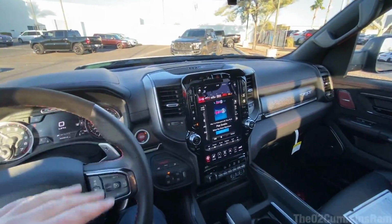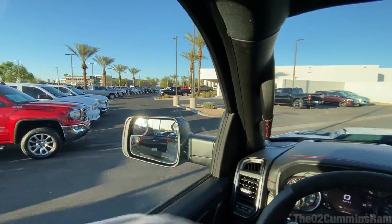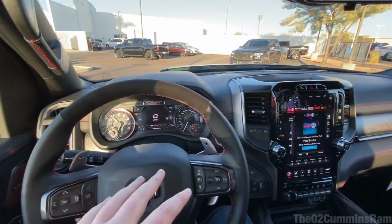I want to go over real quick what I customize in pretty much every single truck, because the thing about the Rams is they're so much more customizable than the Fords, the Chevys, every other brand. Like, you can change so much in these trucks, and I just want to go over that real quick and show you guys all the new little TRX features about it and all the cool things that they have.